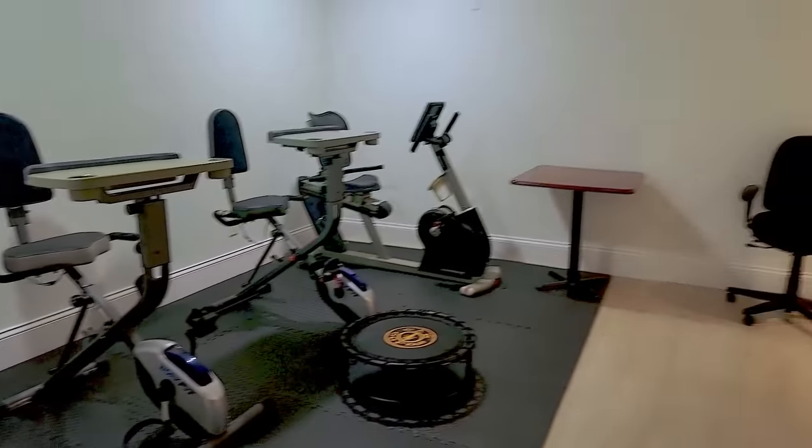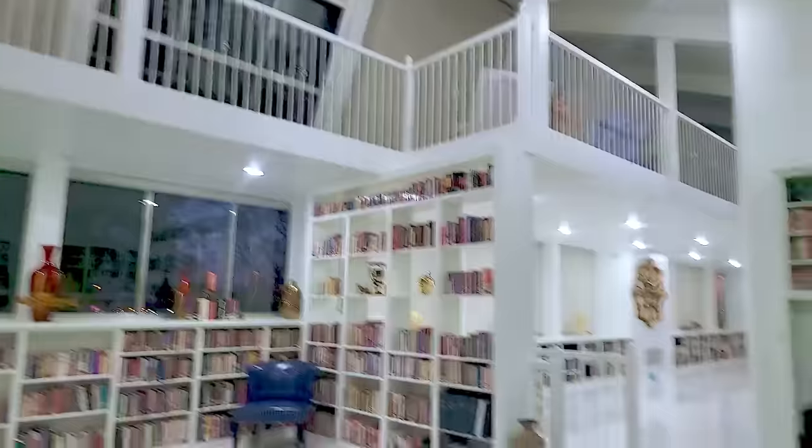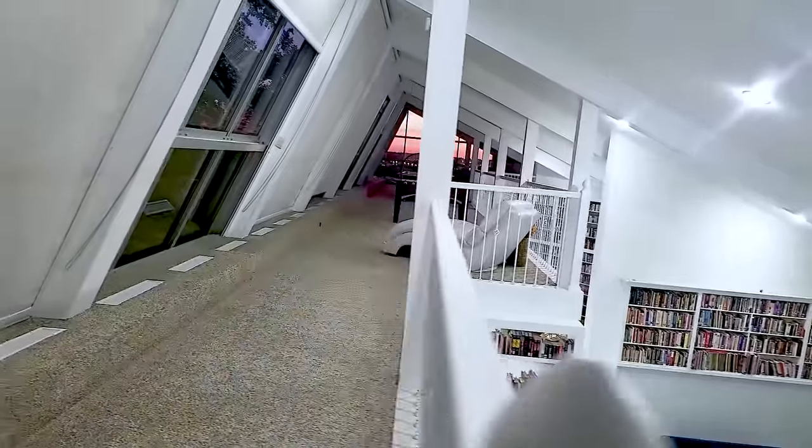But I do plan on doing something really special with this room, which you guys will find out about later. Okay, so now we are gonna go up the stairs and I will show you guys what is up there. So, let's go. Hi, there is me. Okay, we are getting up there.